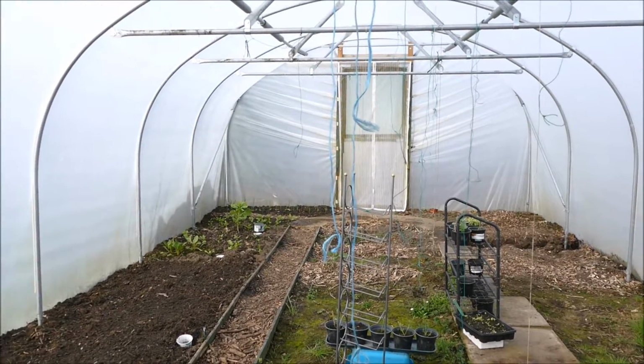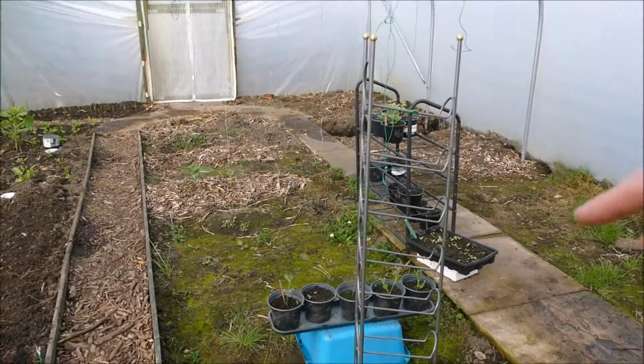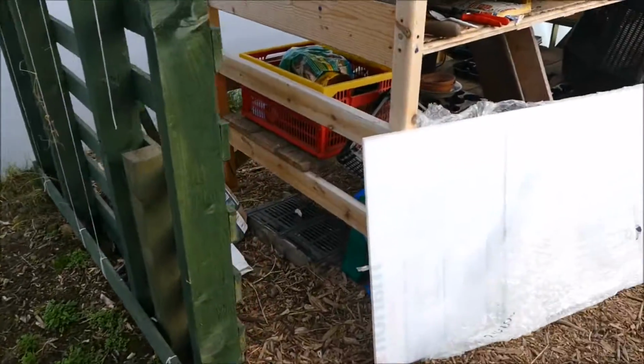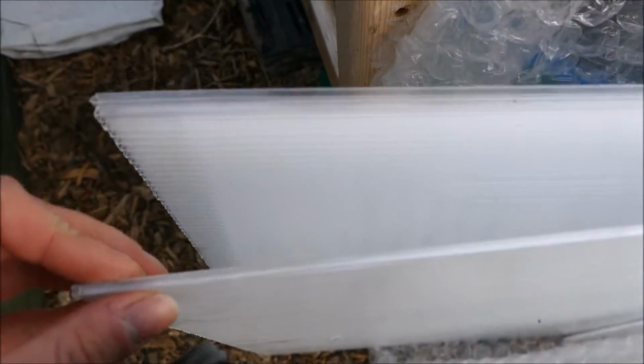which will be able to support them. So what I'm going to do is use the central bit here, because this hasn't been dug yet ready for planting. I'm going to dig a trench which I'm then going to line with bricks and then cover with double layer perspex. So this is the polycarbonate, but not perspex. So this is the double walled polycarbonate.